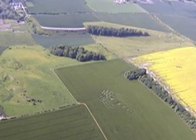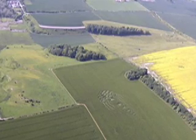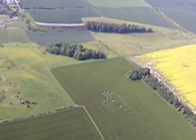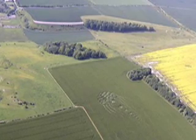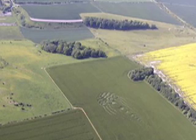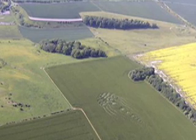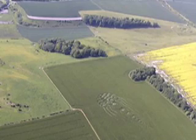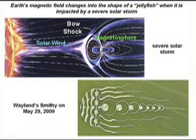Then this 600-foot monster appeared in a field at Wayland's Smithy on the 29th of May. Again, pointing to the significant date of the 7th of July. Look at the Vesica Pisces, everything there, and it seems to be implying that there's going to be some kind of a big zapper from the sun coming our direction. So if there's a big blast of solar wind, it forms that jellyfish shape. And again, telling us the date of the blast of solar wind is the 7th of July.